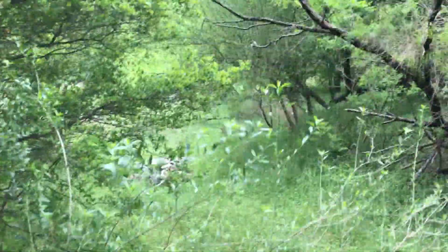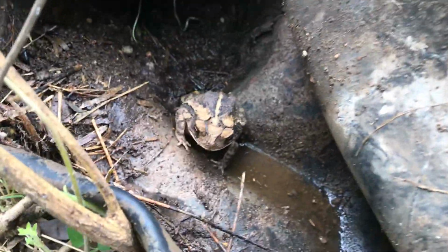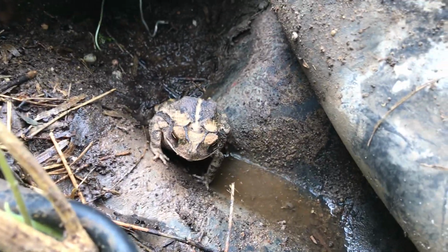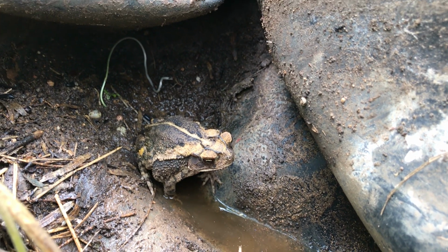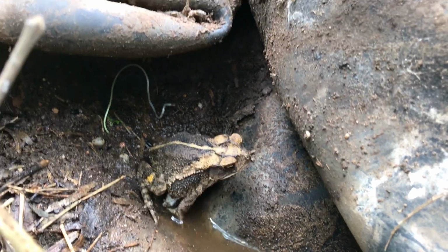I'm back over in this area where all those boards are that I've only ever seen anything with Sarah. We got a nice big Gulf Coast toad here. Really likes this tire. Yeah, this is the second time we've seen him under this inner tube. Yeah. He's trying to hide.